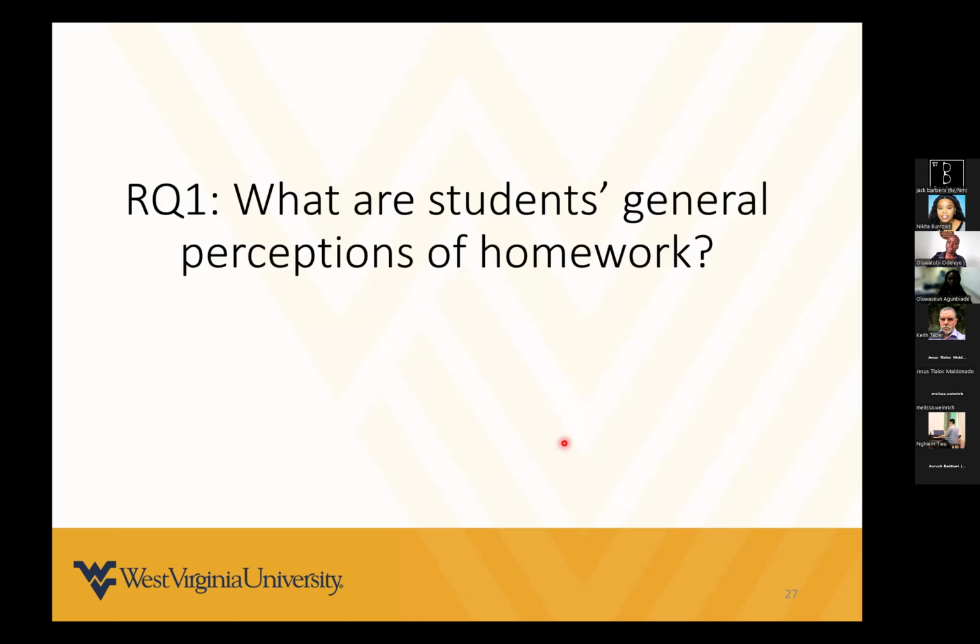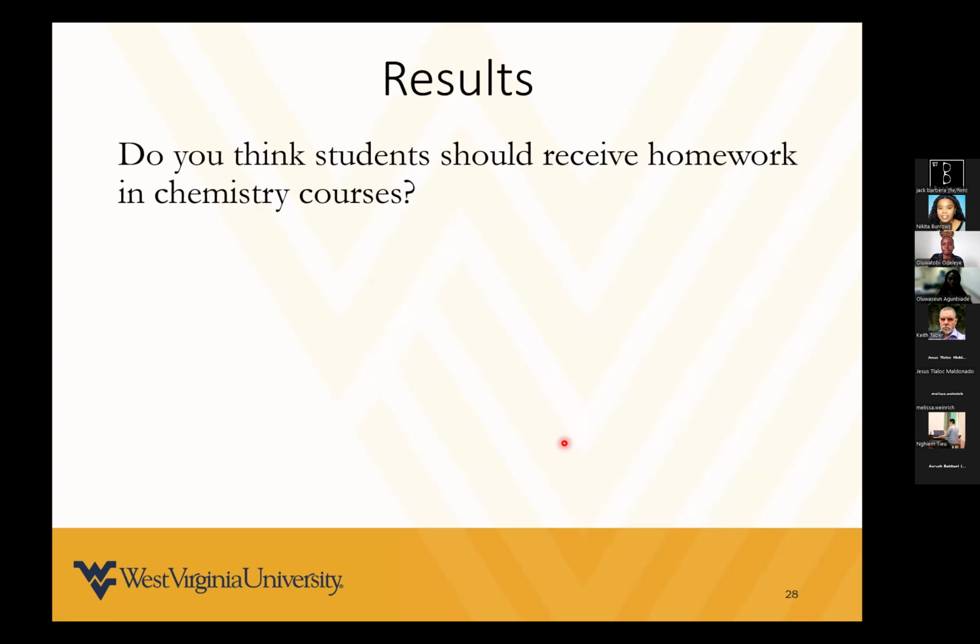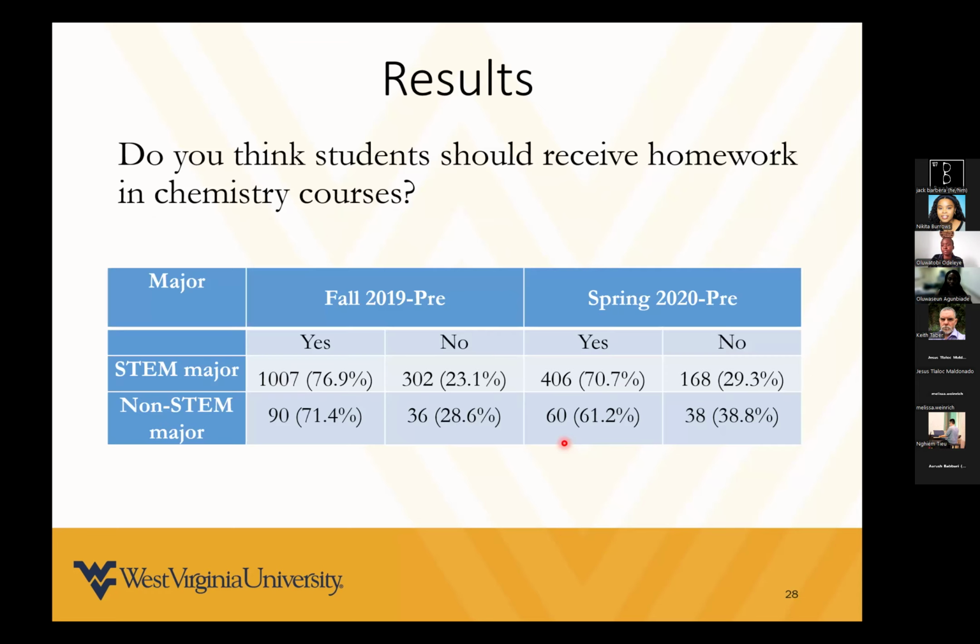So the first research question: what are students' general perceptions of homework? Before they start doing ALEKS, doing Sapling, doing whatever, what are their perceptions? And we used the pre-survey to answer this question. One of the questions we asked was, do you think students should receive homework in chemistry courses? The majority of the students said yes. However, when we broke them down based on their major, STEM versus non-STEM, more non-STEM students didn't think homework was a thing. Again, 30% was not a significant chunk, but still a higher percentage compared to STEM majors. So non-STEM majors weren't necessarily seeing the why of the homework compared to STEM majors.